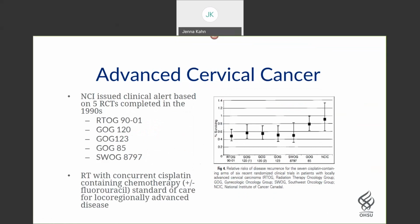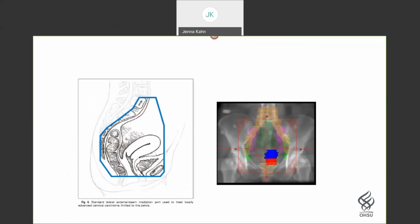There were other studies that also looked at this. Altogether, there were 5 randomized controlled trials completed in the 1990s, and the NCI issued an alert saying that chemoradiation was now the standard of care for locoregionally advanced cervical cancer.